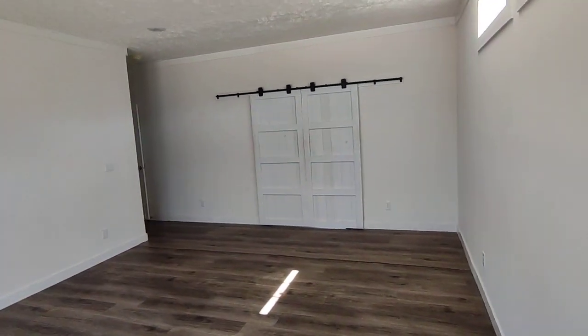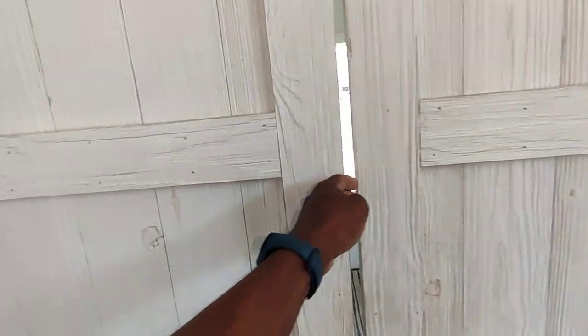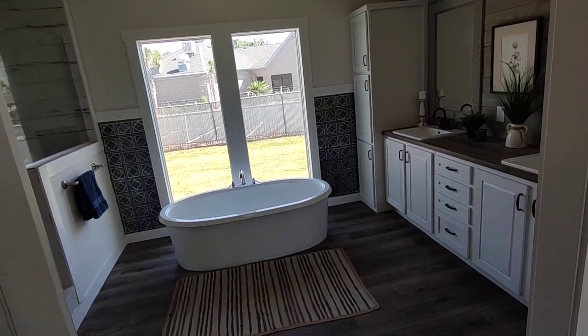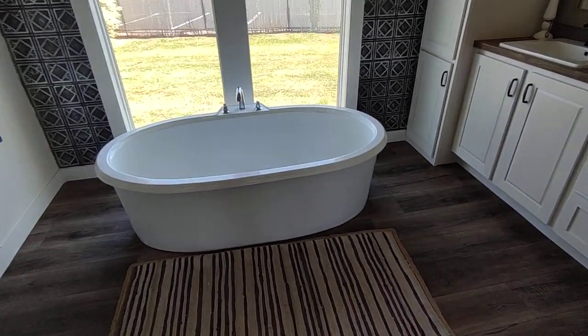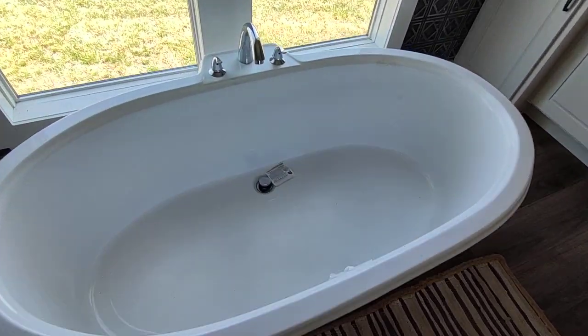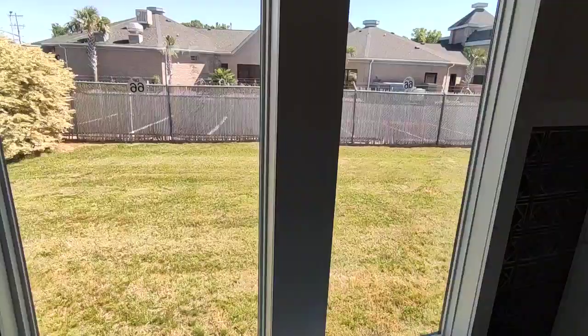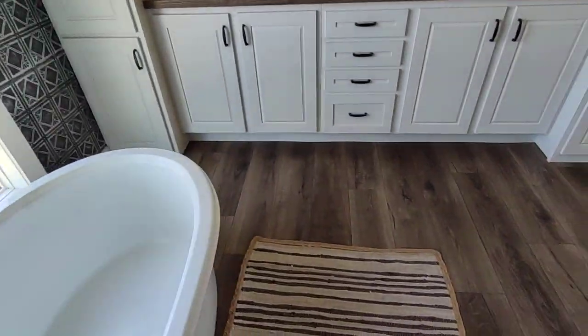Insane, man. And then I do love the fact that they had the little barn door. This was open earlier, but they had the little barn doors. You just slide this. Wow. And you are greeted with this nice garden tub. Wow. Two huge windows. I'm a private person, man. When I'm naked, you can take that out, brother. I'm good. I mean, it's nice, but yeah, you can have that.